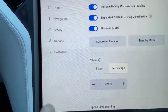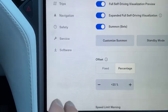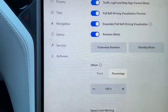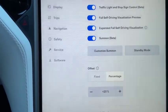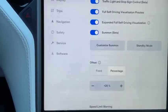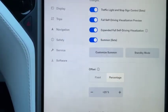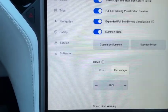Now, before I had FSD Beta, all that meant is I would get a little chime, a little warning if I drove faster than 20% in addition to the speed limit. Right? So if the speed limit is 100 kilometers an hour and I drive above 120 kilometers an hour, then a little chime would go off. That's all that meant. Now that I have the FSD Beta, you know what this does?